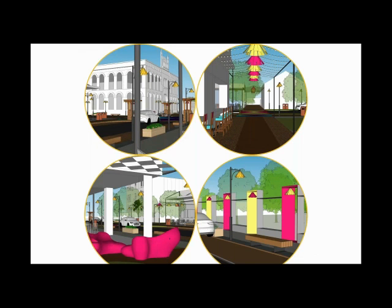And these are just a few glimpses of the other spaces in the area. This is the alleyway which can be utilized. This is the corner lot, and this is the fence of the existing park in the area. So a fence can be redesigned just to provide for lighting, to provide for seating, and to also provide interest in the area.